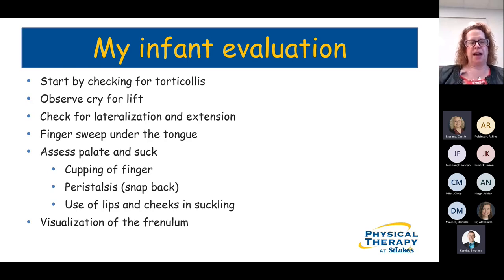I will check to see how the baby's tongue cups my finger. Does it do so while staying out over the bottom gum ridge? Do we have appropriate peristalsis and wave motion of the tongue? Is it only partially in the back? Am I getting that snap back where the back of the tongue is flicking at the tip of my finger? Or is that where all of the peristalsis is occurring, causing my finger to be squeezed against the palate?